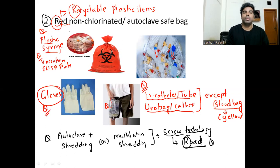Please remember, we are always using non-chlorinated bags, even in yellow or red, it doesn't matter. We use non-chlorinated bags to prevent contamination during the final step of burying or whatever you're doing. And an autoclave-safe bag, because we do pre-treatment autoclave before finally discarding. This prevents the microbes from contaminating the workers. So that's another important point.